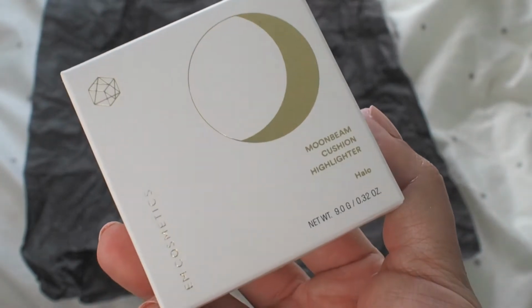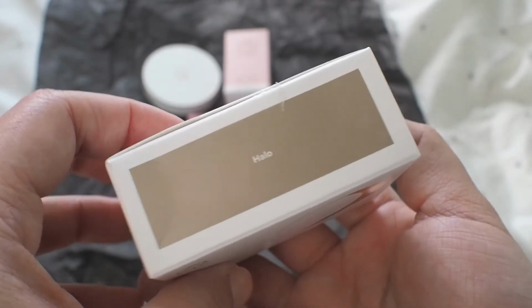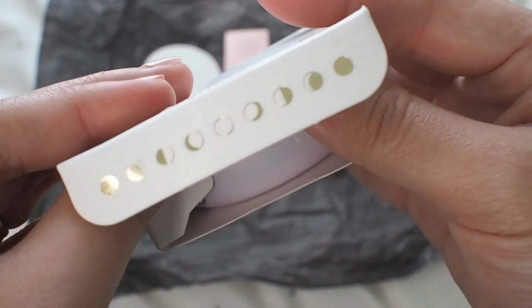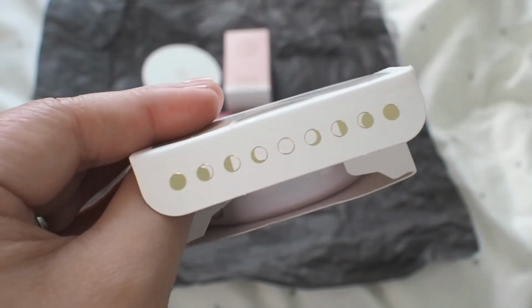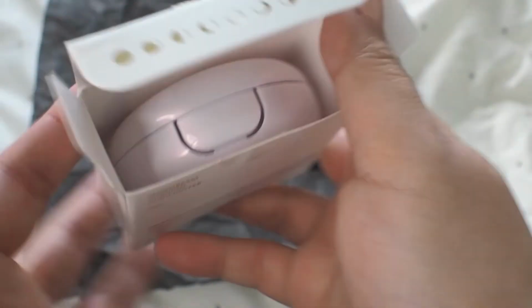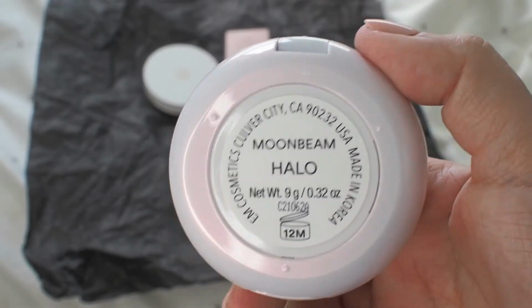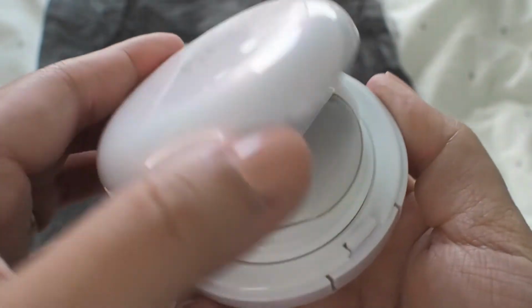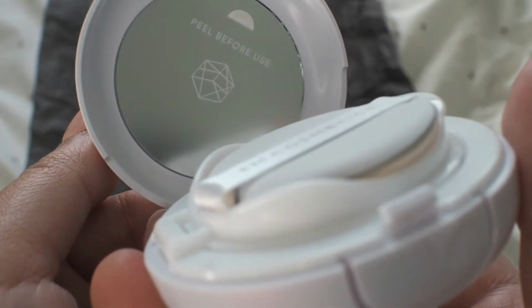Moving on to the Moonbeam Cushion Highlighter in the shade Halo, a neutral gold that sits in between Aura, a lighter rosy champagne, and Divinity, a darker deep bronze. Loving the design details here with the phases of the moon. I went with the recommended shade based on the Daydream cushion I bought, so let's see how this sits on my skin. The puff in this highlighter is round and white, differentiating it from the Daydream cushion.